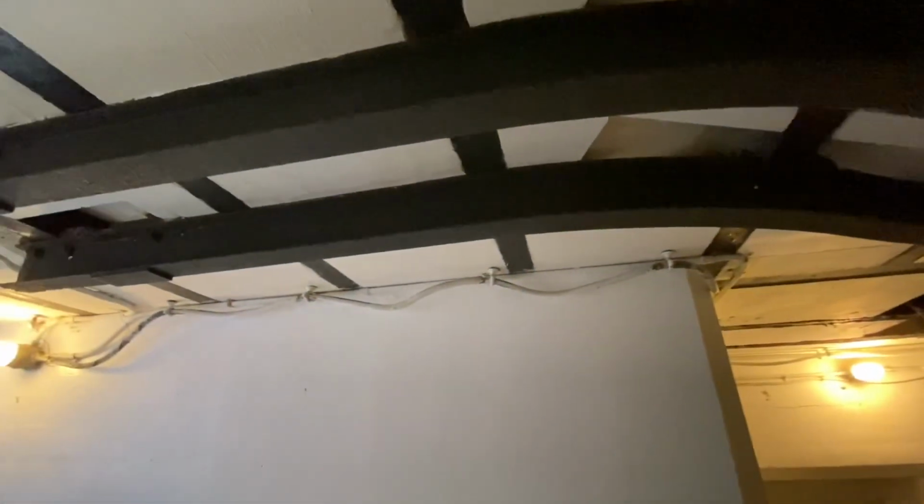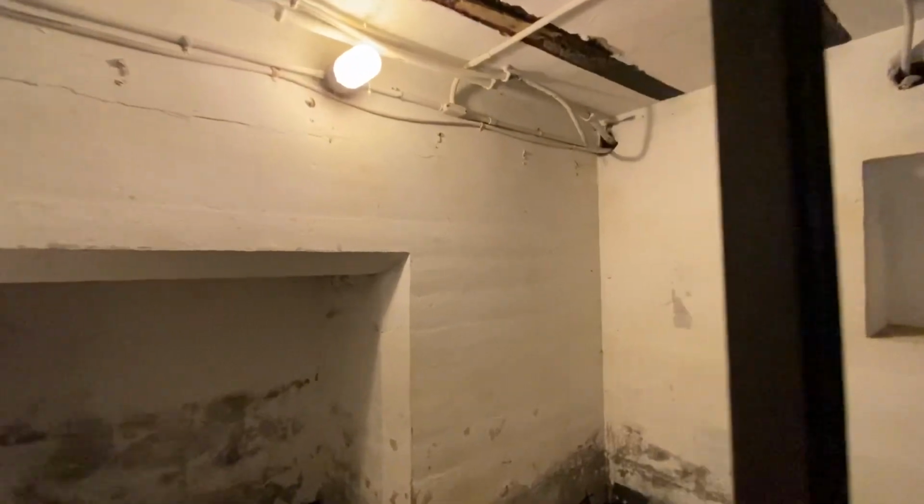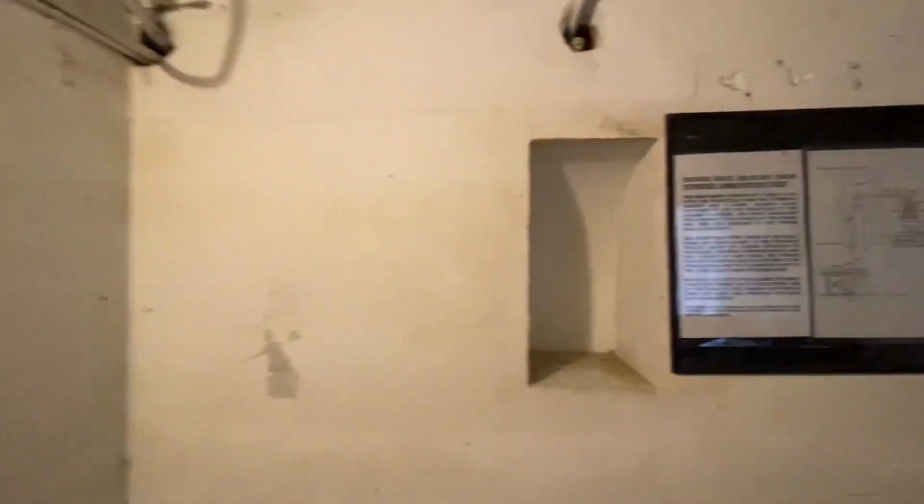Magazine room. Look at this. You can tell how it would move. Wow. Very cool. It's nice they have a light on in here. We've been in places where there hasn't been much light.